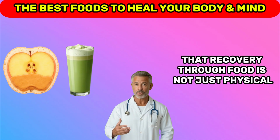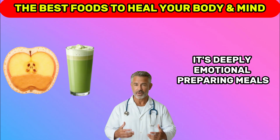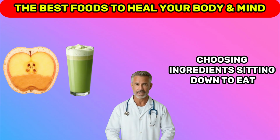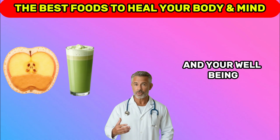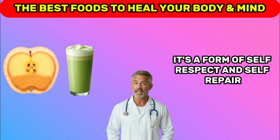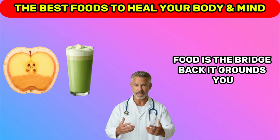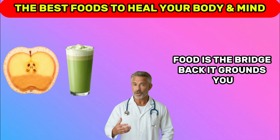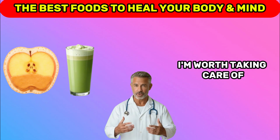Finally, remember that recovery through food is not just physical, it's deeply emotional. Preparing meals, choosing ingredients, sitting down to eat, all of this is a way to reconnect with your needs and your well-being. It's a form of self-respect and self-repair. Burnout can make you feel disconnected from your body, like it's running on autopilot. Food is the bridge back. It grounds you, nourishes you, and gives you daily opportunities to say, "I'm worth taking care of."